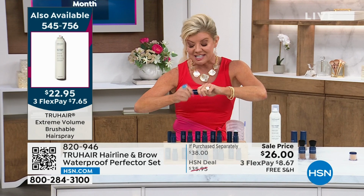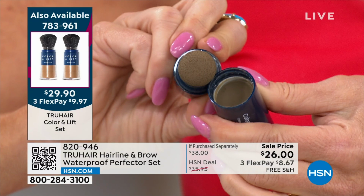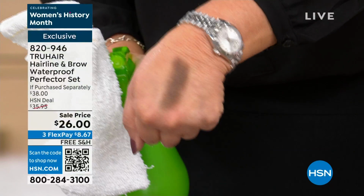The consistency is the coolest thing. It's like a cream to powder, just as Chelsea said. It's inside the cap, so you're not getting powder all over the place. It's super duper neat. You just go in, tap it, and voila. Then you just follow your stencil. And then it stays until you take it off. It's so waterproof. If you take a look at the back of my hand, I'm showing you guys, don't anyone get mad at me in the studio because now the floor is soaked. But I am literally dousing my hand because I want you guys to see that it's staying in your hair until you shampoo it out.